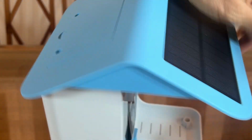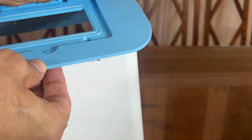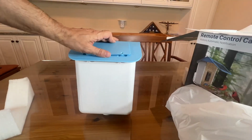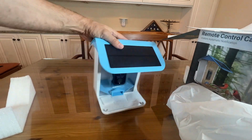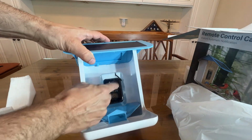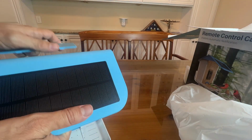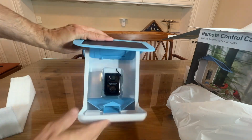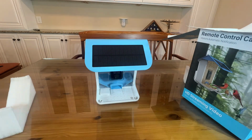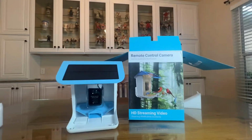You got the camera right here. The loading, put your bird seed right in the top, and this thing is nice. It's like vanilla ice. It's twice as nice, folks. Look at that. How much bird feed can you put in there? You get your camera tied to your solar panel, and it is a beautiful, stylish way to really track your birds.